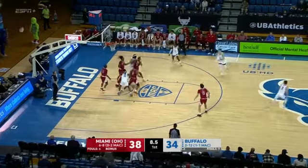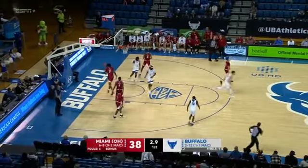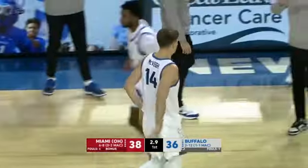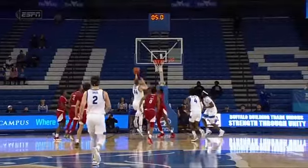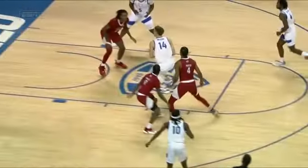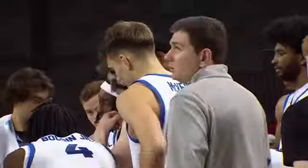Fall-away jumper to beat the shot clock won't go for Bolden, but good hustle by McVeigh. Lloyd McVeigh's floater goes. And the freshman from Australia, with 2.9 seconds to go in the half, pulls the Bulls to within 2. Yeah, McVeigh's playing with confidence, man. He's made some good plays as he's coming in. He's one of those freshmen, too, that is learning by his experience. He's playing more, and he's starting to get a little bit more comfortable. He's in a different country, and he's learning and adjusting.